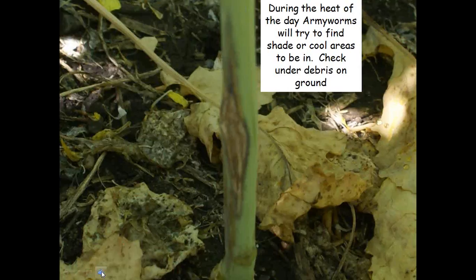So you need to look in several areas under the canopy when you're looking for them in the heat of the day. Be flipping over these leaves, they'll be underneath the leaves. You have to unfold them, because they'll get themselves curled up, and if the leaf is curled, they'll get right inside there and stay wherever it's cool. I have seen them go into the cracks of the ground. So if you're checking during the heat of the day, that's where the majority of them are. Some of them might still be on the plants.